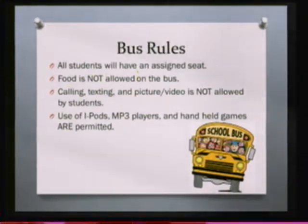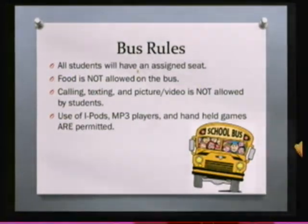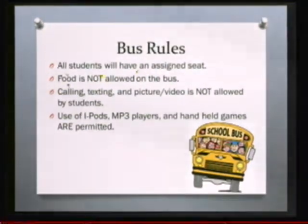A lot of times we hear kids, and we also hear parents, say, well, I want my student to text me when they get close so that I know when to pick them up from the bus stop. We would really like our families to work that out ahead of time. And the reason is not a negative thing. It is in line with our anti-bullying program.